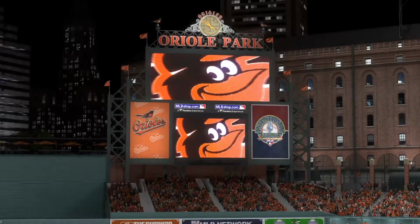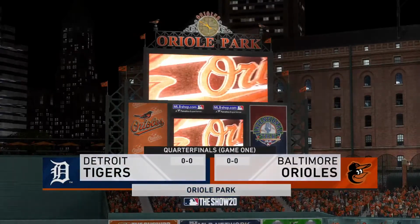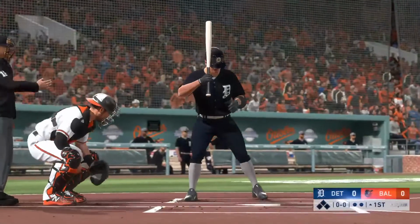We are under the lights this evening as we get you set for another edition of Baseball on the Show. Tonight, we've got a good matchup in store between the Detroit Tigers and the Baltimore Orioles.